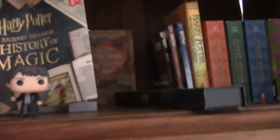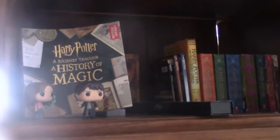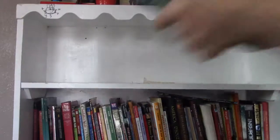Today in this video, I'm going to be moving this little setup of Harry Potter stuff to right there. So I'm going to do a time lapse of that. Hopefully this can be kind of entertaining. I just kind of wanted to do something about it, and it's not really working out right here. So I'm going to move that over there, and yeah, see you after the time lapse.